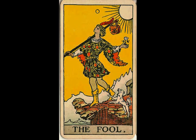So there is some thought that this Pamela D, the one you're looking at now, is closest to the original coloring. It seems to be the one that they borrowed from when they published the Centennial deck, honoring 100 years of the Waite-Smith deck.